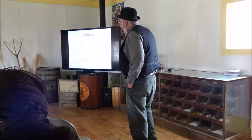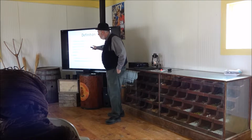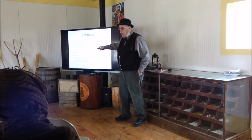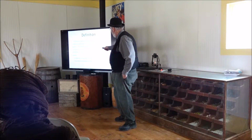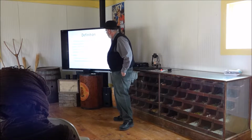All right, so definitions and so forth. We're creating a garden environment where creatures that protect plants and help them to grow outnumber the baddies basically, and control the creatures that eat plants and disturb their growing. And that's from Ed Smith.